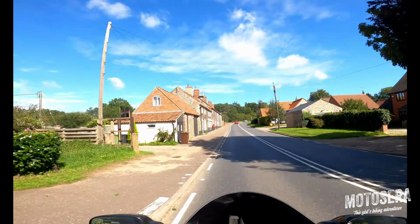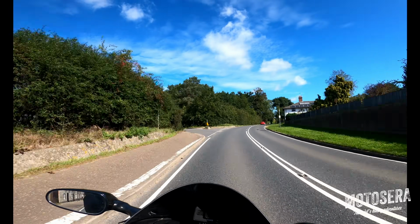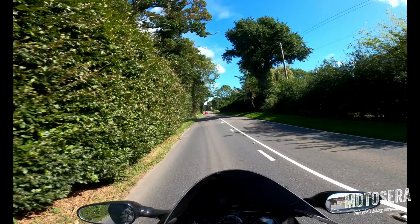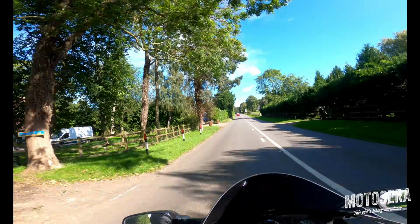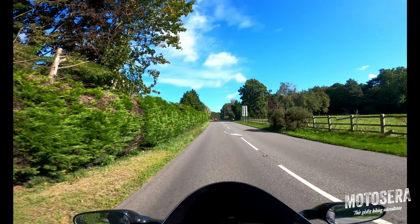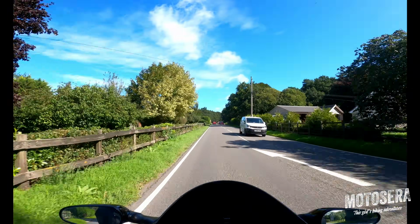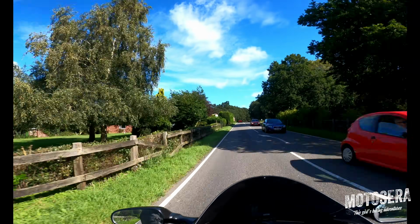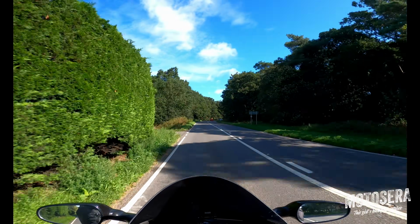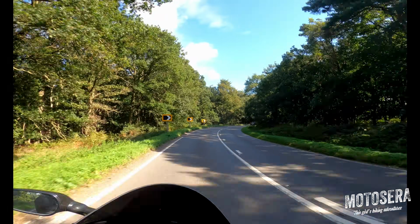This is a road that I've been riding for 10 years or more. It's been my regular Sunday morning blast. It's fairly quiet. There's not a huge amount of traffic on it generally. And it's now 10:30 on the Saturday morning, so a little bit busier than it would be on a Sunday morning.